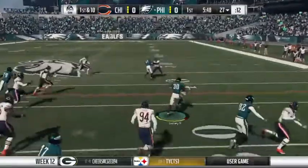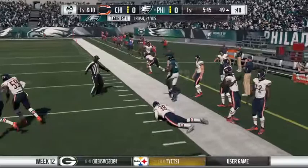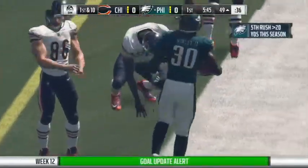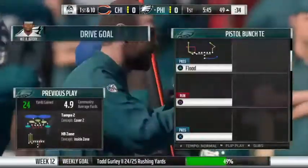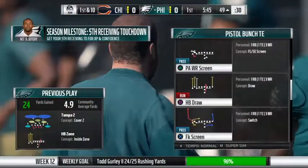Now the first carry here for Todd Gurley. Escapes the defender. Good yardage as he rumbles for 24 and a first. And a nice little broken tackle run there by Todd Gurley, the 10th pick in the 2015 draft.